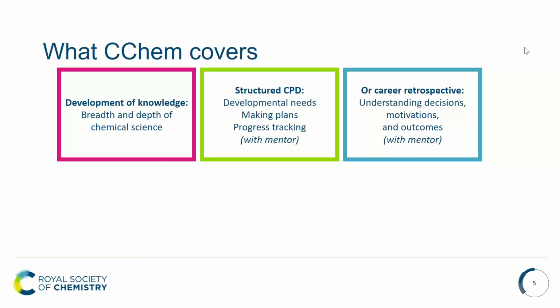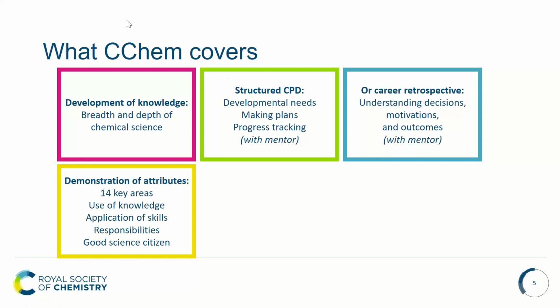Or if you are not early career and you are a bit more established, you can use the chartership approach more like a career retrospective, and together with your mentor, rather than working forwards to meet needs, you might be looking backwards, understanding the decisions that you've made, what were your motivations behind them, and what were the outcomes. And that's where there's a real benefit for Chartered Chemist status, both for early career in the previous box and certainly more established career members. Great stuff. Thanks very much, Nellie.